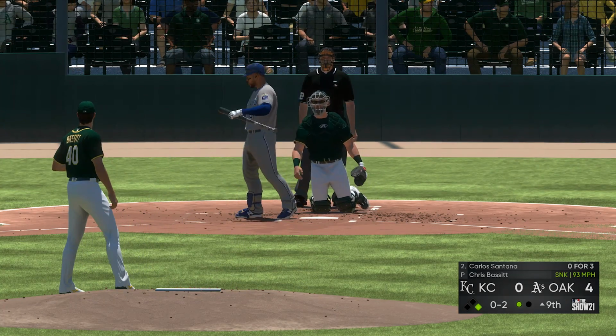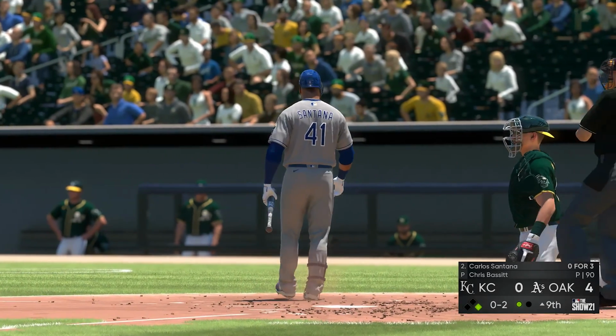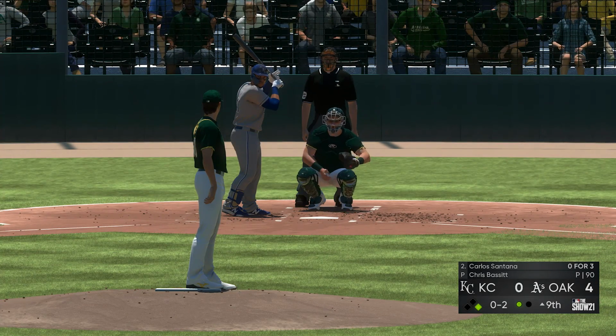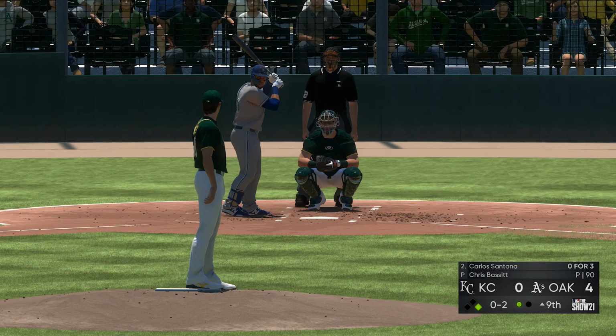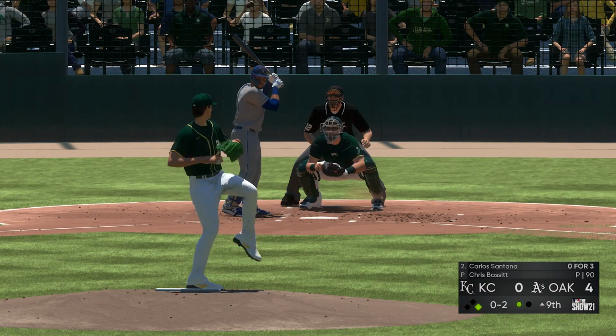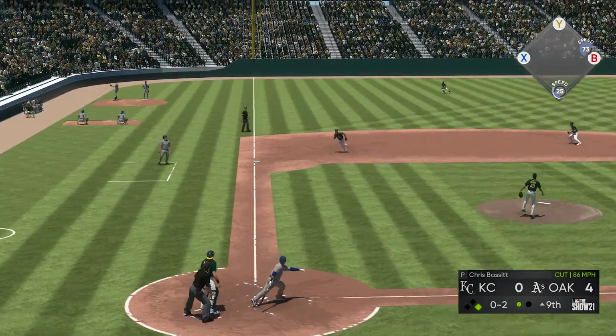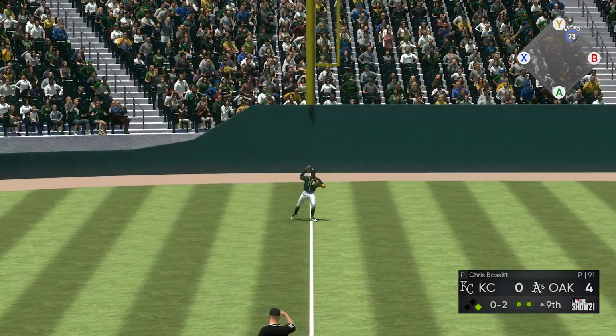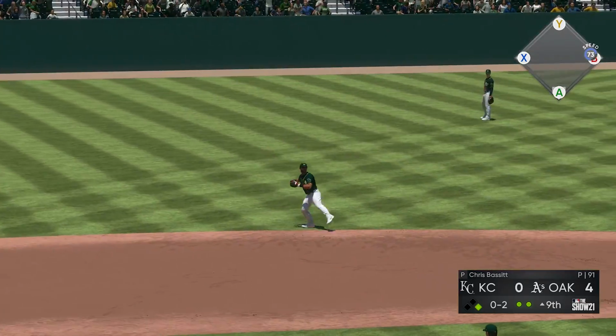Fouled away. The next 0-2. In the air down the line in left. Kemp is in pursuit. He gets there and makes the play for the second out of the inning.